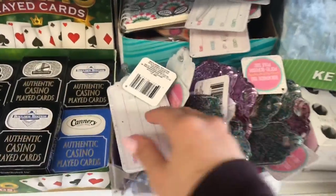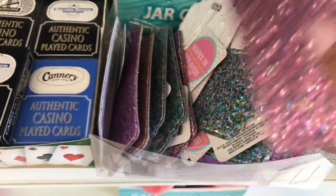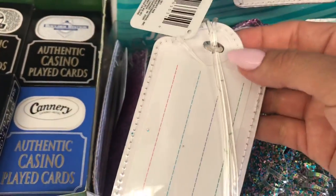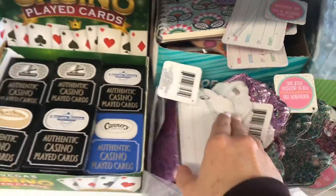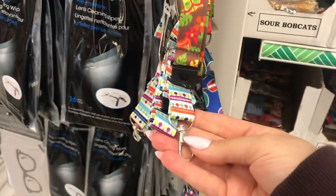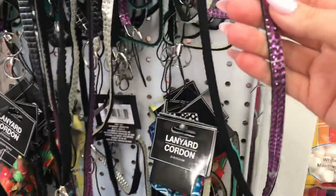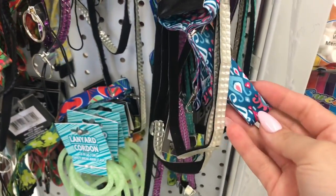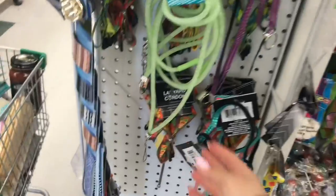These luggage tags make for awesome attachments. Like, you can put your card in here, or a room key, or an amusement park key of some sort, and attach it to a lanyard from the Dollar Tree. They have so many options, and then just keep it on you, attach it around your neck or even in a bag, but at least you know that your card is not just gonna slip away or go missing somewhere. So this is a really practical thing to do with kids.